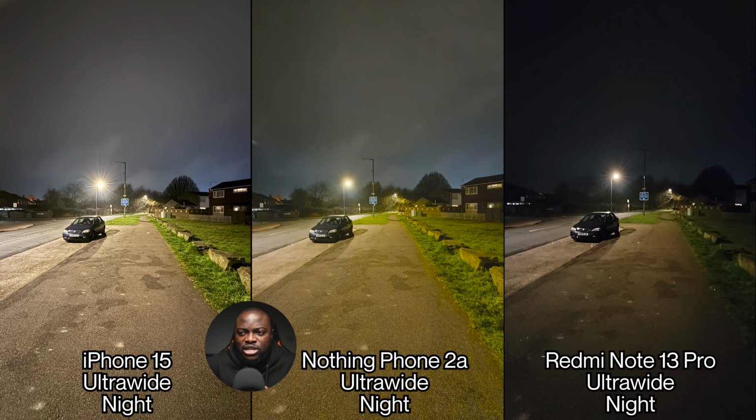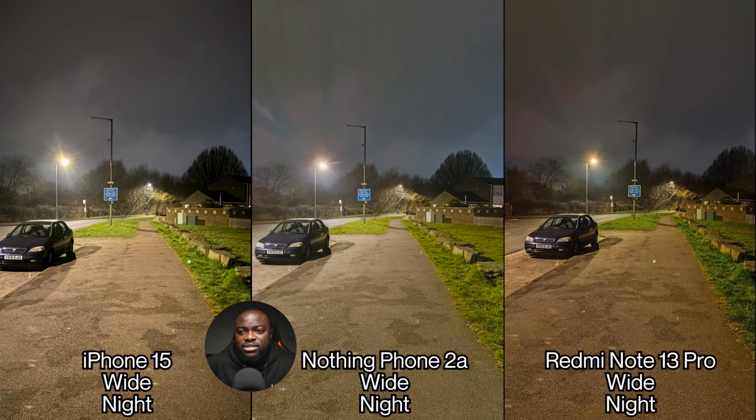With the ultra wide, definitely use night mode. And as you can see with the Nothing Phone 2a, it's no different to when night mode was off. Now moving over to the main wide sensor.